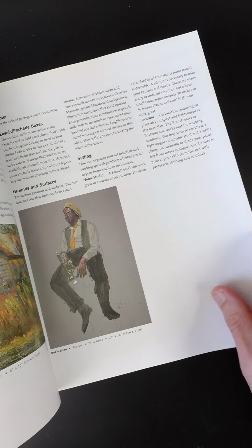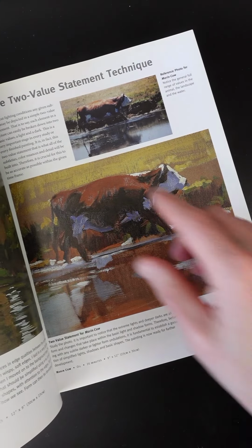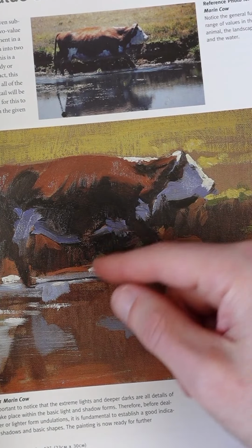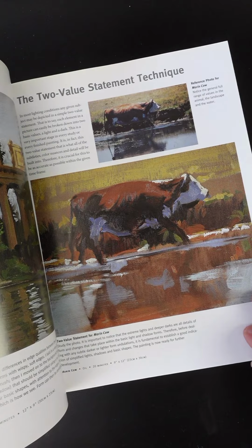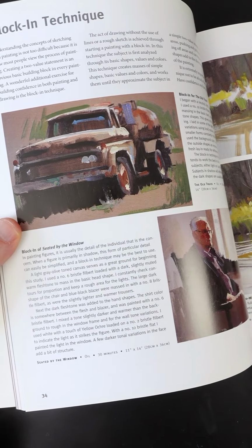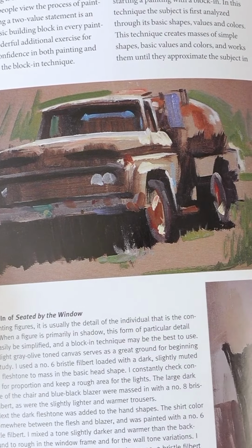Well, he describes the quick painting process, and there's different techniques that you can use to simplify the subject. One of them is the two value statement, where you come up with a color for the highlight area and the shadow area, and that captures the essence of the subject. And another technique is the block-in technique, where you really don't sketch it in with pencil first. You just block in the basic shapes directly with your paintbrush and then refine them as you go.